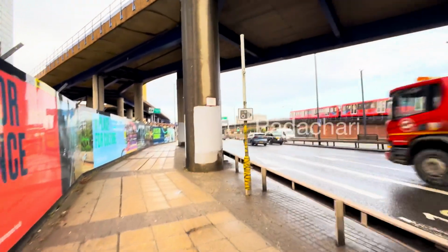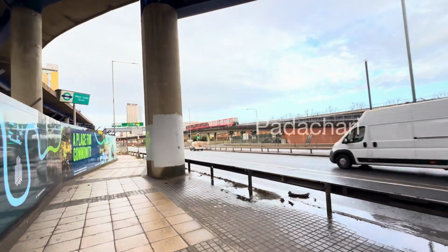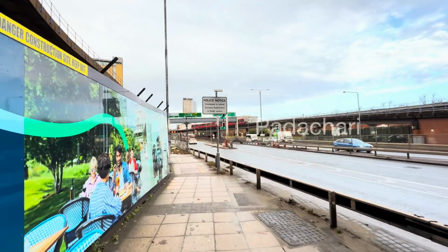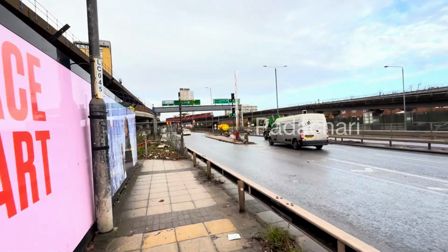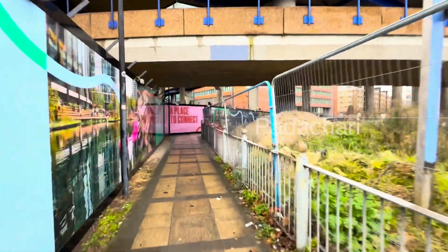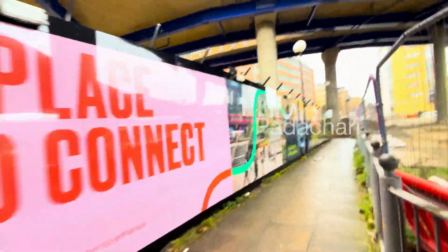We're going through West India Way, DLR station. After that we'll go towards Elizabeth Lane at Canary Wharf. Police notice: prohibited in tunnel, animals, pedestrians and pedal cycles. A place to connect, bringing people together to enhance lives in the future.